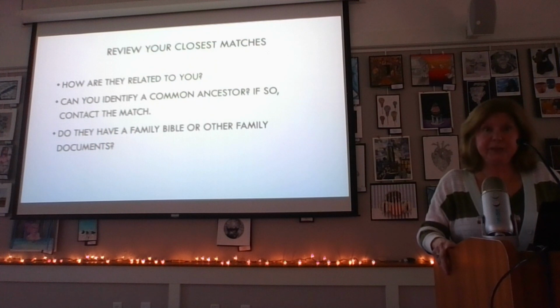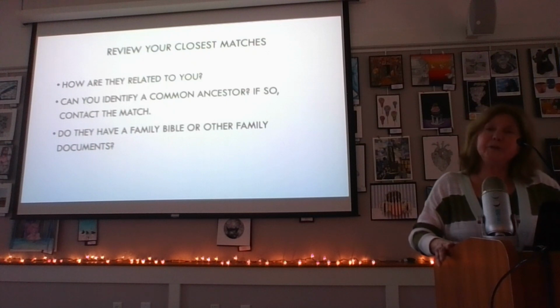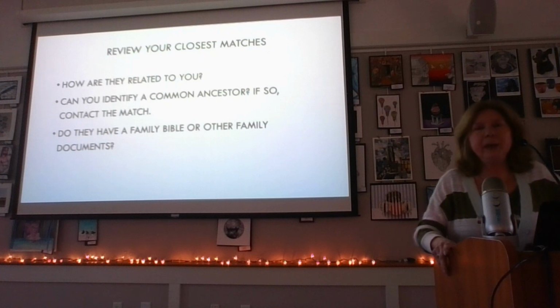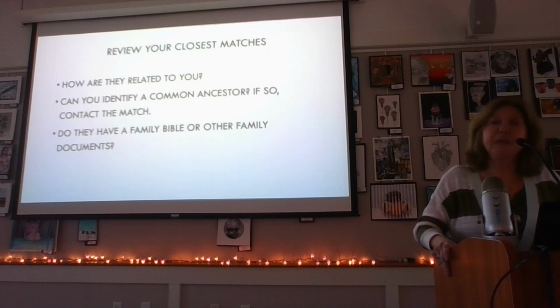And what do you want to do with those matches? Well, contact them. With the main companies, you have to use their messaging service to contact your DNA matches. Those matches may have family Bibles. They may have documentation from immigration records, naturalization documents, old passports. Just think of what you have for some of your grandparents or parents, and think that all these other DNA matches could have similar information for the ancestors that they came from, that you also inherited DNA from. So you always want to contact your closest matches, or the matches that you know have descended from an ancestor that you're not real familiar with.